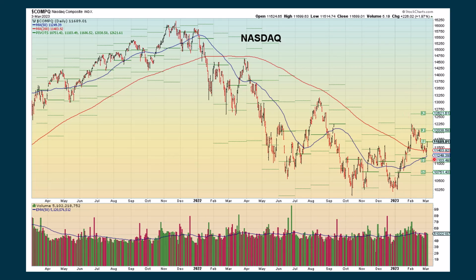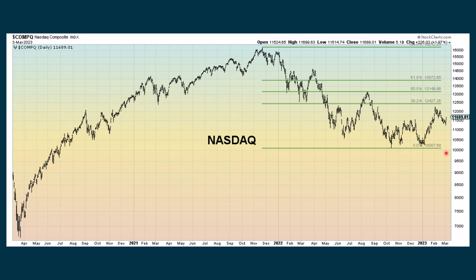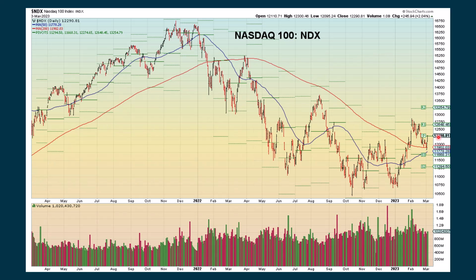The NASDAQ not giving us a golden cross yet, but showing some improvement and right at the current pivot level. Here's a Fibonacci chart of the NASDAQ where we never got up to the 38.2% retracement before falling back. We look at the NASDAQ 100 for that.